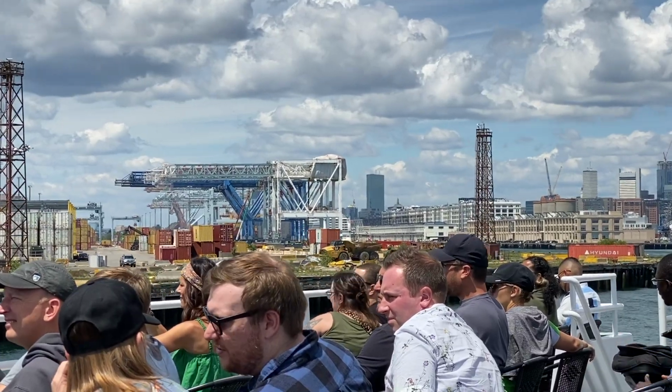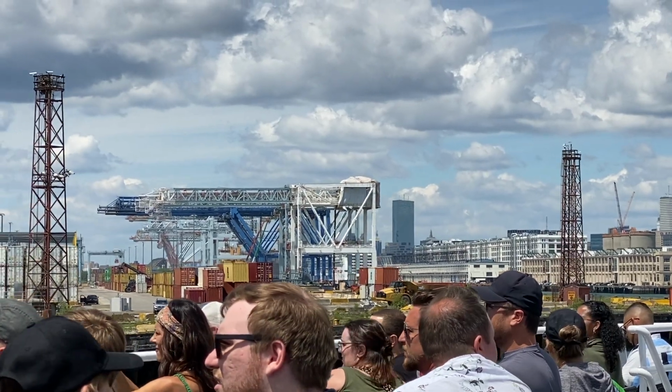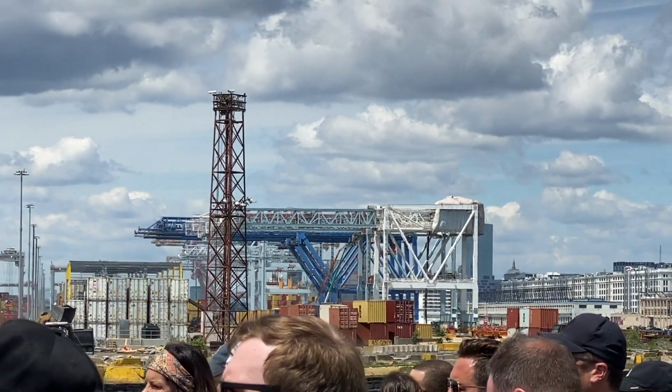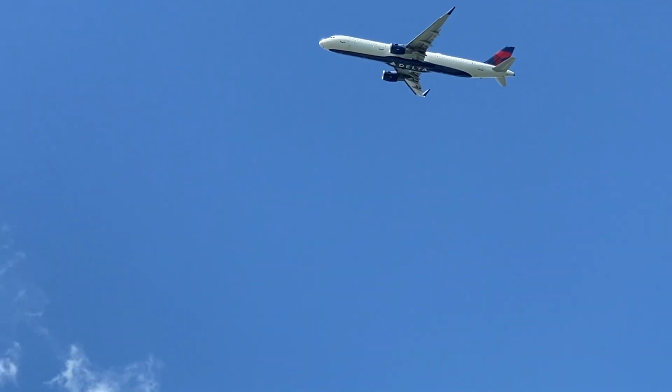On our first instance of natural land, to the right side, a little bit ahead of us, you're going to see this fort. It is situated on Castle Island. I'm going to wait for this plane.